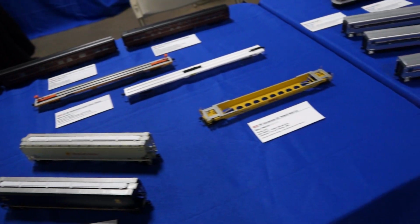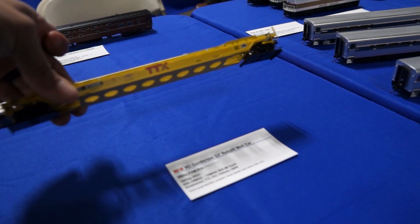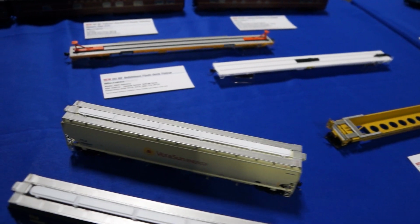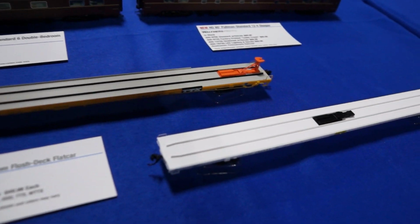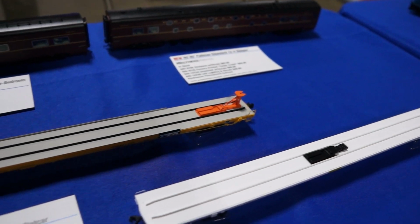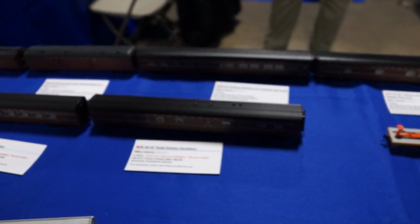That's really nice. And of course, this is nice too. I love these Gunderson well cars. This is the rebuilt 53-foot, and that's also new. Also, this is the... wow! Look at that. Again, this is Walthers Proto. It's going to be definitely a lot more expensive than the Mainline.